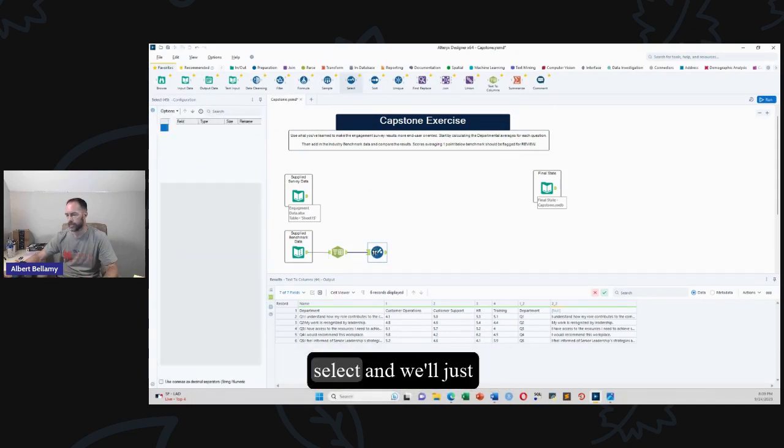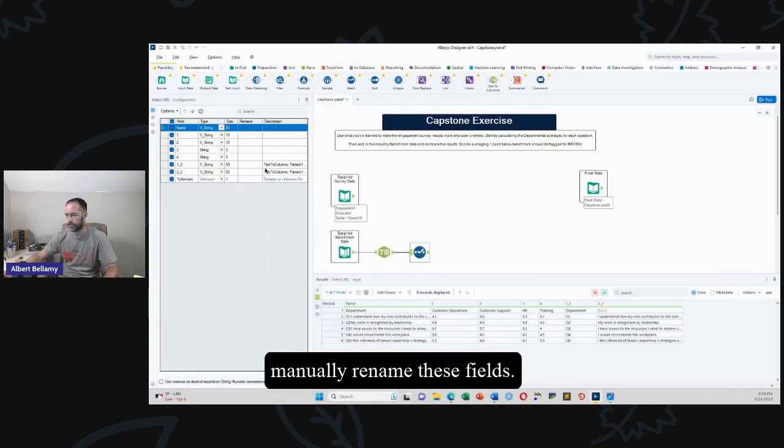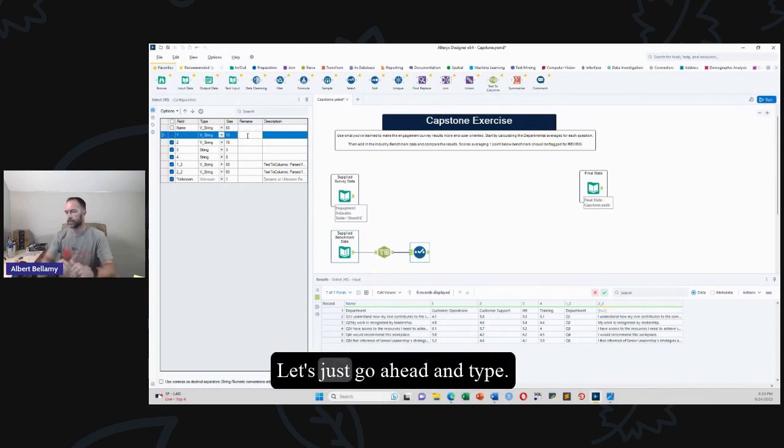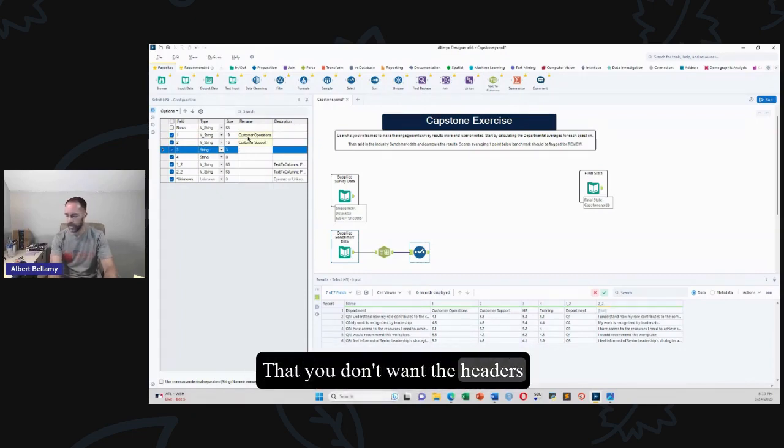Let's just pull down a select, and we'll manually rename these fields. First thing, we don't need this name field anymore. It's useless. We already did text to columns on it. Okay, so we got rid of the name. Field one, let's just go ahead and type. You can try to cut and paste these from the cells. It's possible, but it winds up being a pain because you have to keep clicking yes that you don't want the headers and all this other stuff. So it's best to just type these out.